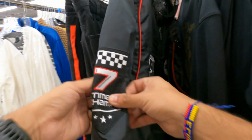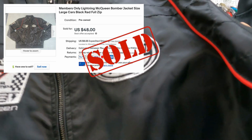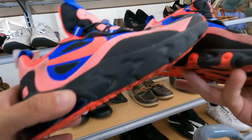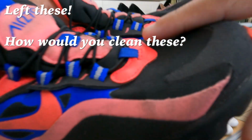Check out the Lightning McQueen. Here's some Air Max 270s, but this looks like it'd be tough to wash. No thanks.